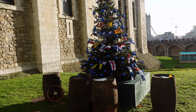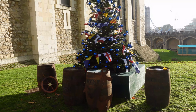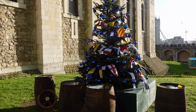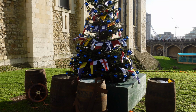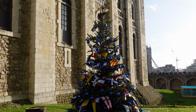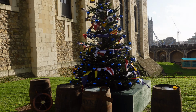On the 4th day of Christmas, the Tower shared with me 4 boozy barrels. So since 1383, naval ships sailing up the River Thames have presented the Tower's constable with part of their cargo. This could be small barrels of wine or rum, and is one of the Tower's oldest traditions. Also, the Tower of London has got its own pub called the Keys, where the Tower community meet on Christmas Day to toast in the festive season.